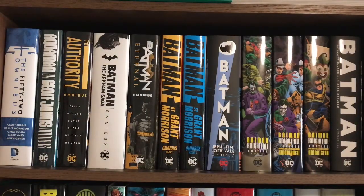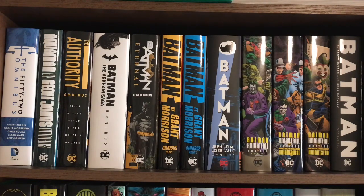All right, now we move on to my favorite bookshelf, the DC Omnibuses. So on the far left, we have the 52 Omnibus by Geoff Johns, Morrison, Greg Rucka, Mark Waid, Keith Giffen. And we have the Aquaman by Geoff Johns Omnibus, one of my favorite books that I own. I love Aquaman, one of my favorite DC characters, right behind Batman and Flash.